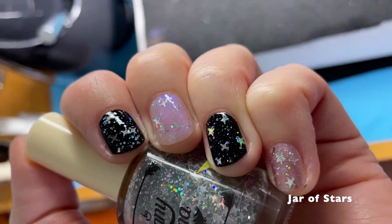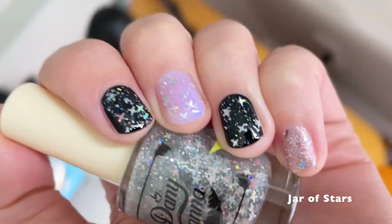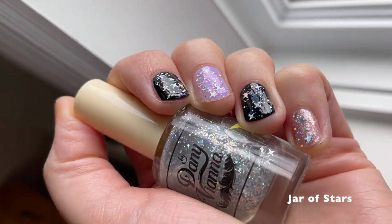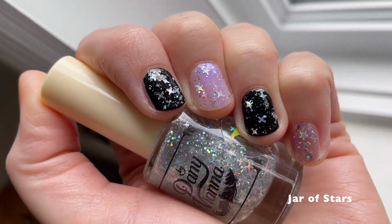But it will be difficult to remove and you'll definitely want 2 layers of top coat. So it's worth the work for me, maybe not for you, but hey, we're all different.